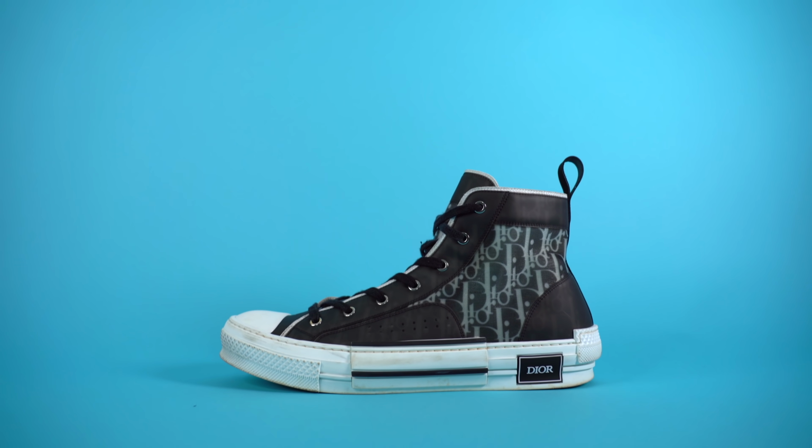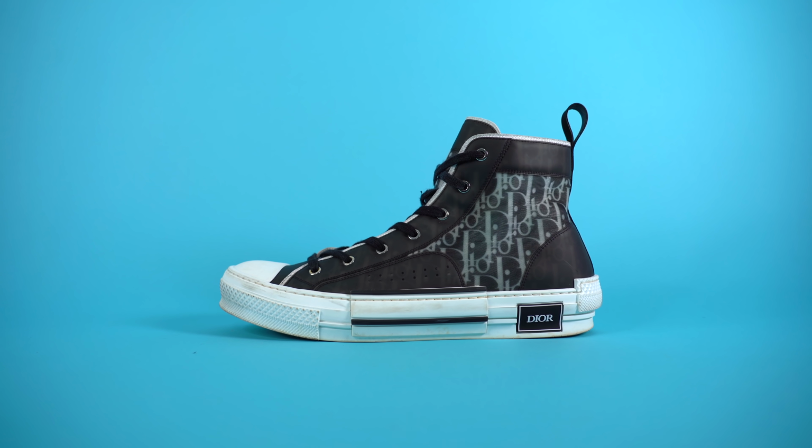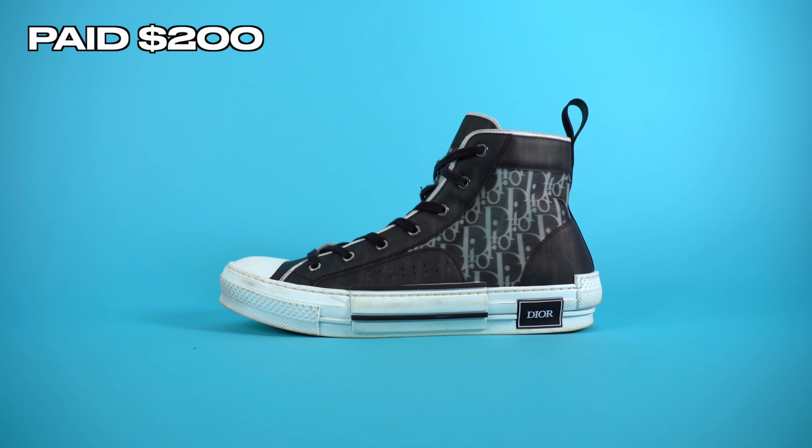And then the final sneaker that I sold over the weekend, a pair that I did not think I was going to sell, were the Dior B23s. This is a pair that I picked up from Buffalo Exchange for $200. I had this shoe for almost a month or a month and a half. I'm gonna be honest, I was procrastinating when it came to cleaning this shoe because I didn't know how difficult it was gonna be, because it was pretty scuffed up, but I cleaned the shoe up with some Rejuvenator. It looked almost as good as new, and I listed it on eBay.